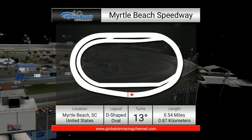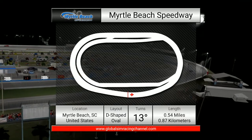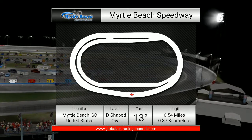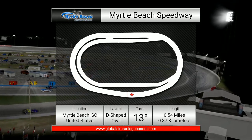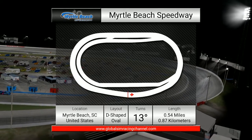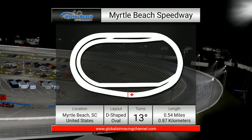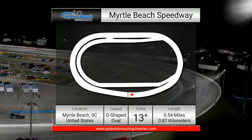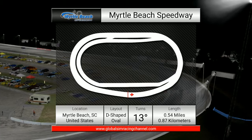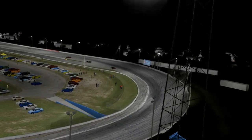Yes, indeed. Opened up in 1958, this half-mile oval was home to some of the best competition and is a main staple for late models and modified racing alike. It also ran some NASCAR races in the early days, running the Xfinity Series from 1988 to 2000. Only about an hour and a half away from Darlington Raceway, this speedway is fun with 13-degree bankings, very tight, very tricky to get through. But to give you the chance to see what it's like to drive here at Myrtle Beach Speedway, let's take you on board for a GSRC lap guide.